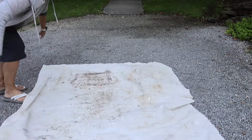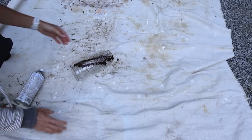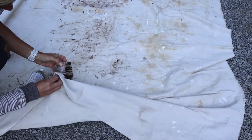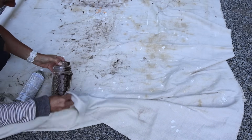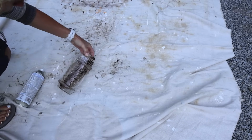I'm going to try something different here. I'm going to paint the wheat design dark brown, and then once that has dried, I'll probably apply a lighter color over it. Uh-oh, this is old paint and not spraying the best, but I think I can manage to get some of it on here.